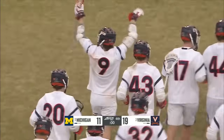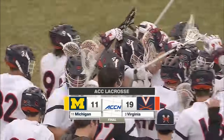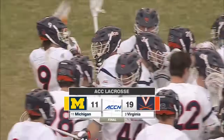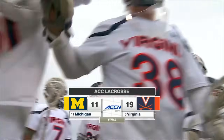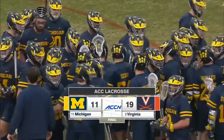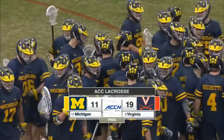Cavaliers will be back here in Klockner to take on Ohio State. Our final score, 19-11. Virginia with the win over Michigan. Virginia travels to Richmond next Saturday. That'll be a big test for the Cavaliers. Michigan, meanwhile, takes on Kessenich on Tuesday, looking for their first win of the year.